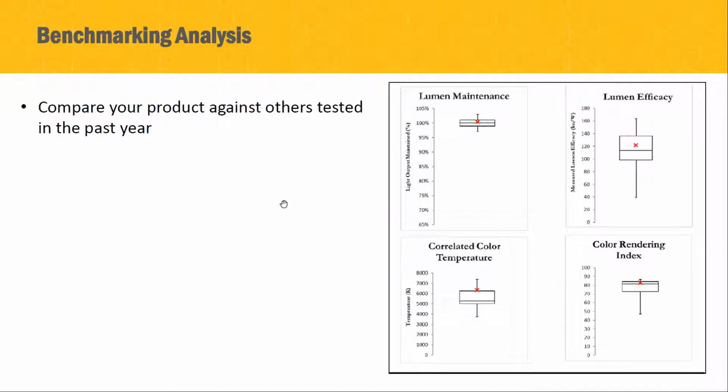These analyses allow you to compare your product against other products that have been tested through our program in the past year. And if you take the lumen maintenance metric, for example, what this chart is showing is the full range of lumen maintenance results that were obtained from those tests of similar products over the last 12 months. You can see the full range, and you can see the 25 to 75% percentile values. And the 50% is the middle of the box, and the product in question for which we're delivering this analysis is shown with the X.